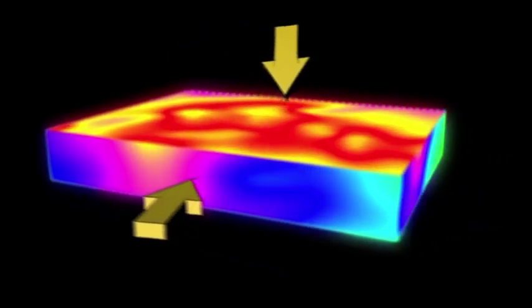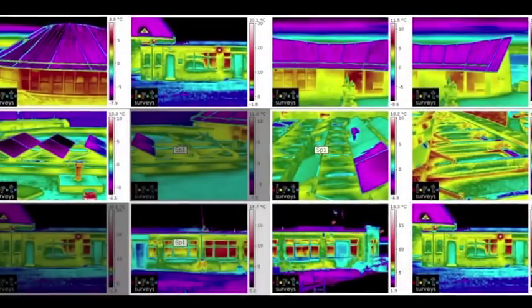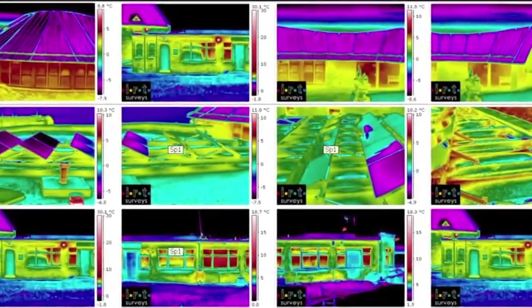Thermal imaging is where a photographer comes with a specialised camera, and what that's doing is it's taking a photograph of where heat is being leaked, if you like, out of the building. And once you've got those photographs, it enables you to target specific areas where there's maybe thin insulation or poor insulation and top that insulation up.